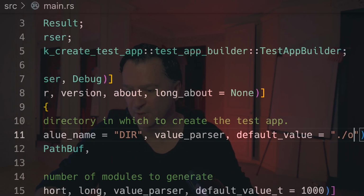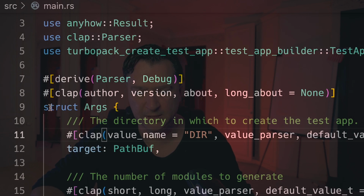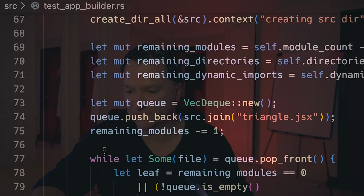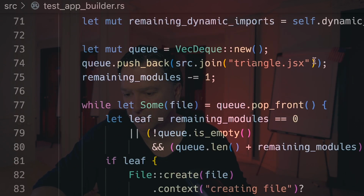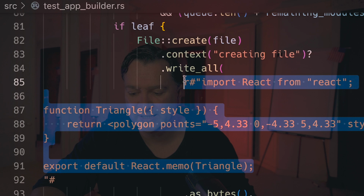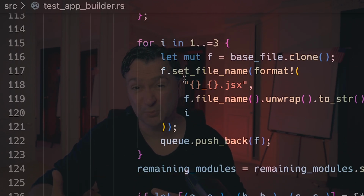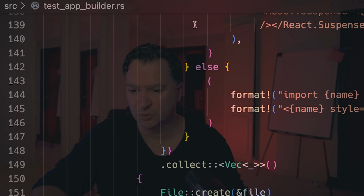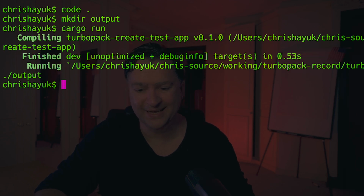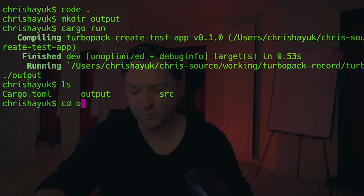I'm just going to create a folder. I'm going to output it to a folder called output for a second. If we open here, hopefully it's going to start creating these triangle JSXs, and then it's going to start generating some components, which will create that Sierpinski triangle that you saw there. So what I'm going to do now is make my folder output, and then do a cargo run. And you can see it should now have generated in the output folder.